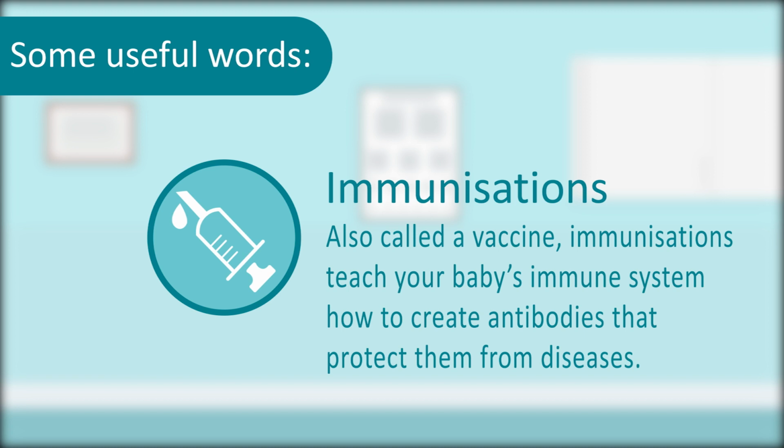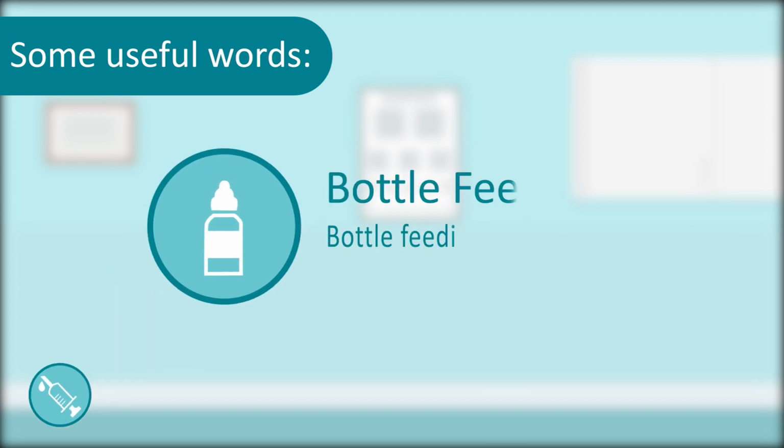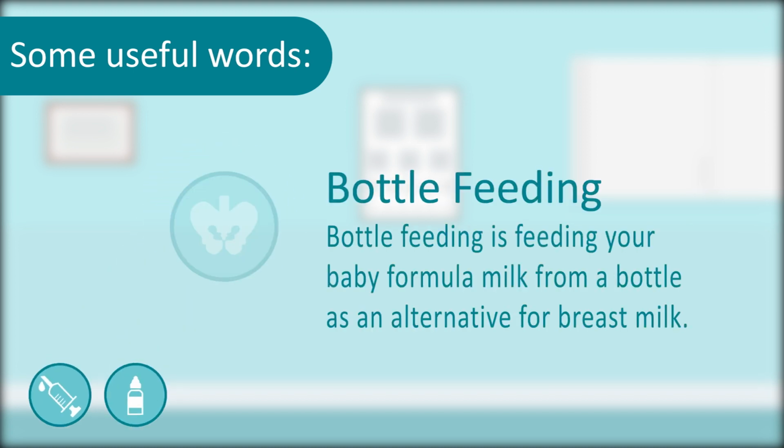Immunisations, bottle feeding, pelvic floor.